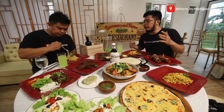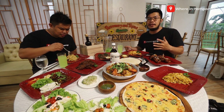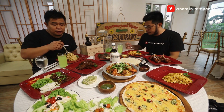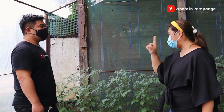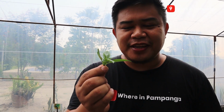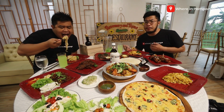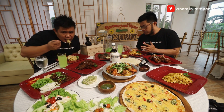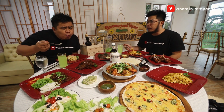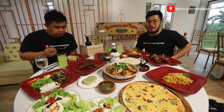So what is good thing here, no? Kung titingnan mo, parang napaka-social, napaka-cozy, napaka-affordable. Napaka-affordable, guys. Very sustainable yung restaurant. Because a lot of the ingredients here are really planted dito mismo sa loob ng farm nila. Nice. So napakasarap ng basil and tomato nila. So imagine, this is unlimited. You can eat all you can. So as much as you want.